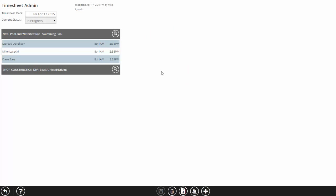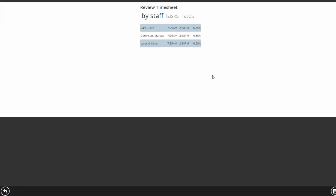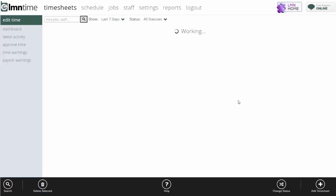Now when they click save, they've got one more step left, and that's to submit the timesheet. Right now this timesheet is showing up as in progress, meaning for the foreman, they're still working on it. When the foreman's done, they're going to go down here and click submit. And now it'll try to automatically apply a lunch deduction for the time and duration they took lunch. So if we broke at 12:30 for 30 minutes, I'll approve that and hit submit. Now it'll show for the foreman the in time, out time, and total hours for each employee on the timesheet. And then when they click save, they'll be able to submit that to the office.